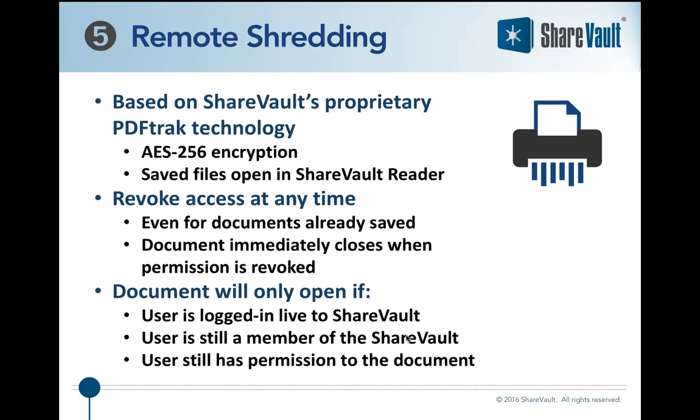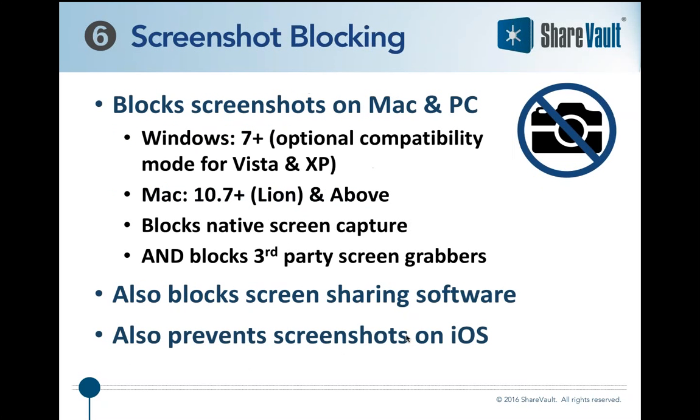Another capability that surprises people is number 6, screenshot blocking. ShareVault's ability to prevent screenshots. Screenshots can be blocked on both Mac and PC under Windows, not only using the native screen capture, like, for example, Alt Print Screen on Windows, but also other screen capture products like Snagit, as well as the ability to block screen sharing programs such as GoToMeeting. We even prevent screenshots on our iOS app and on our upcoming Android app.